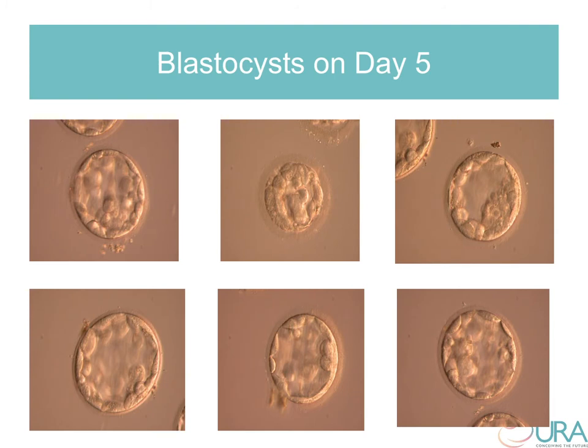This is what the embryos, now called blastocysts, look like on day 5. The inner mass of cells will become the baby itself, while the outer cells will develop into the placenta and other tissues.